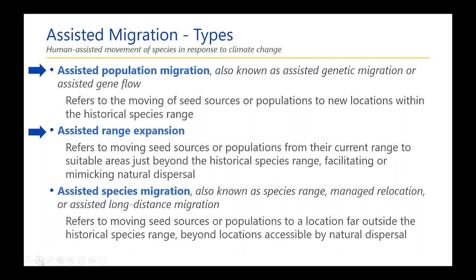And since I mentioned it somewhat, when we talk about assisted migration, you'll hear lots of different terms thrown around. So I just wanted to clarify what we're talking about here. We have two on this project: assisted population migration, which refers to moving seed sources or populations to new locations, but within their historical species range. Then there's assisted range expansion, which does what it says, expanding beyond, taking these populations and expanding them beyond what would be considered their historical species range, essentially mimicking natural dispersal. What we did not do on this site is assisted species migration, so taking a population and moving it way outside of its historical species range. So we did not do that on this site.